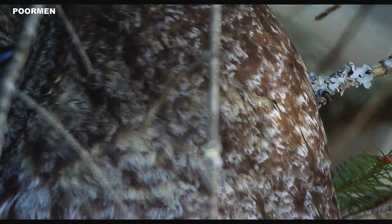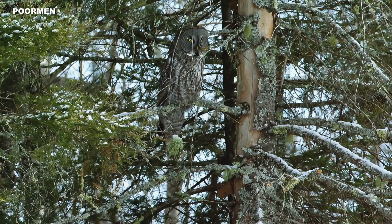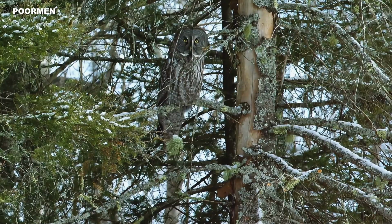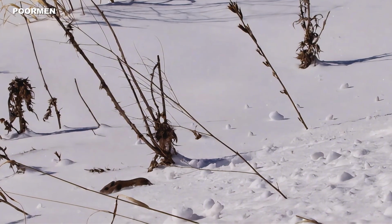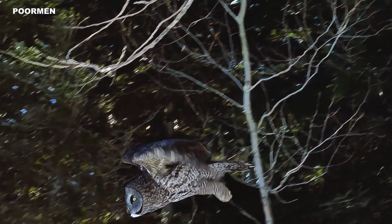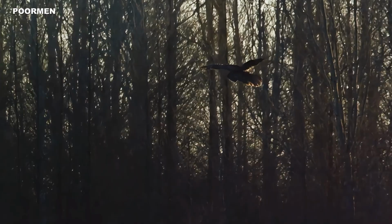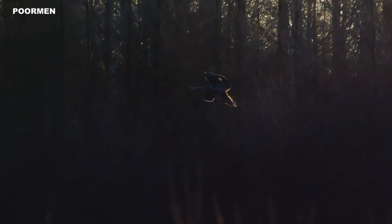19th. Great Gray Owl. Its gray and brown feathers mimic tree bark and lichen. Blending into North American and Eurasian forests, it hunts silently, undetected by small mammals.